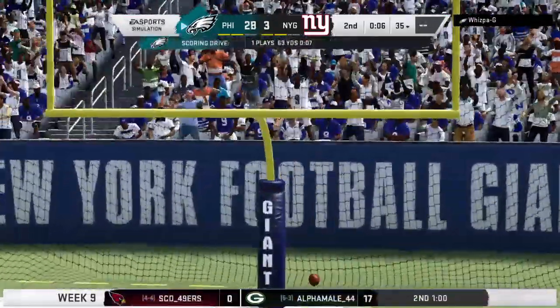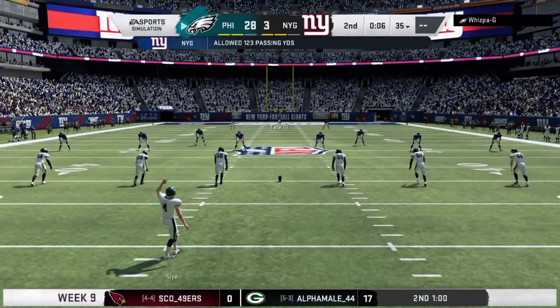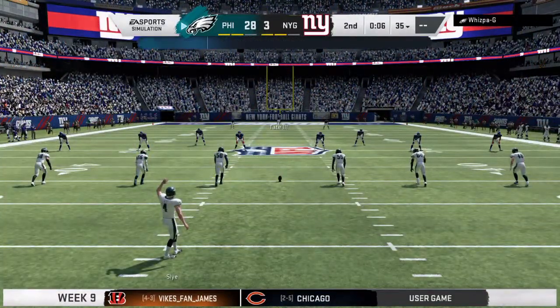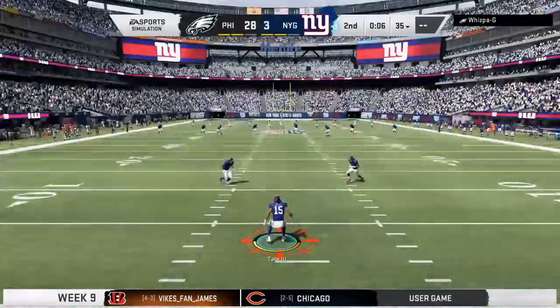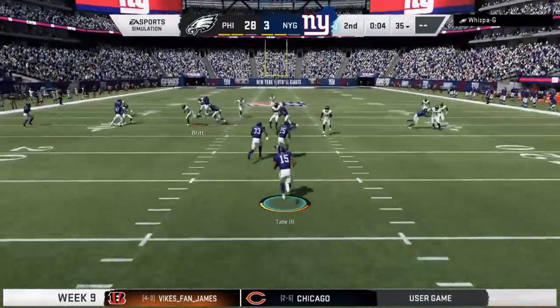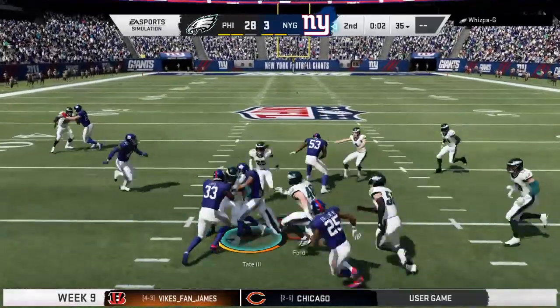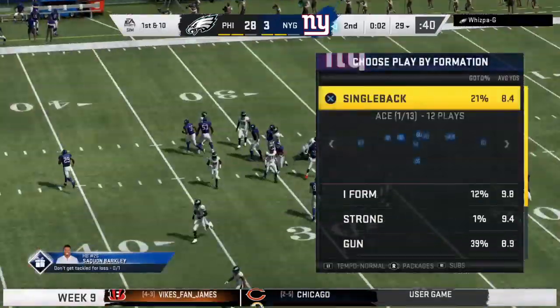Extra point right down the middle. And a rout is on here in this first half. Out is the kickoff unit as they run up and send this one away. This is taken at his 4. And a good return as he'll be stopped just shy of the 30-yard line.